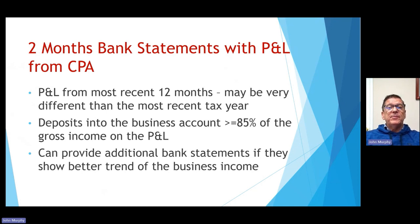The deposits into the business bank account that we're going to see from the bank statements need to be greater than or equal to 85% of the gross income that's reflected on the profit and loss statement that you provide to us. And you can provide additional bank statements if that shows a better trend on the business income. So we'll get more than 2 months if that helps out as well.